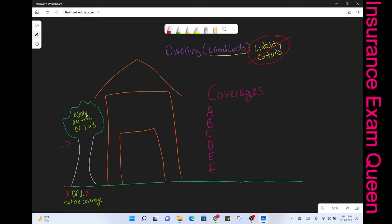So $500 per tree on either a DP2 or a DP3, and we'll talk about what that means. And on a DP1, there's actually no tree coverage at all. So this is why we have the little tree chart here. And we'll talk a little bit more about trees. And then we're going to chart out and draw the different dwelling policies.